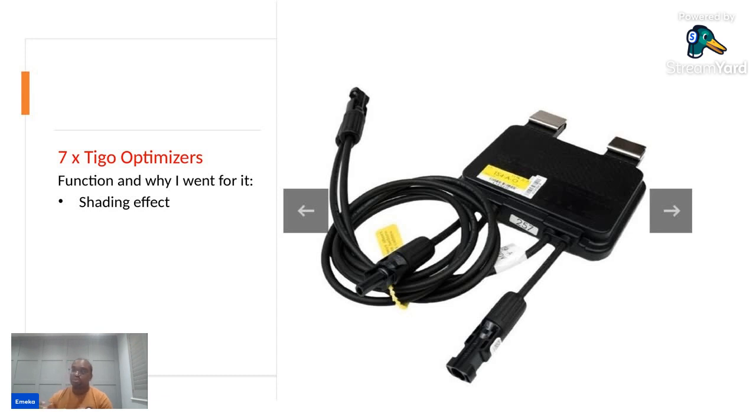So what this optimizer does is that rather than the effect of the shading on one solar panel affecting the rest of the solar panels, it would redirect the electricity so that the other solar panels are not affected by the shading. This is why I got this installed, because there are buildings close to my house that, as the sun moves around, could be causing shading on most of the solar panels. So I have this installed to reduce the effect of the shading.